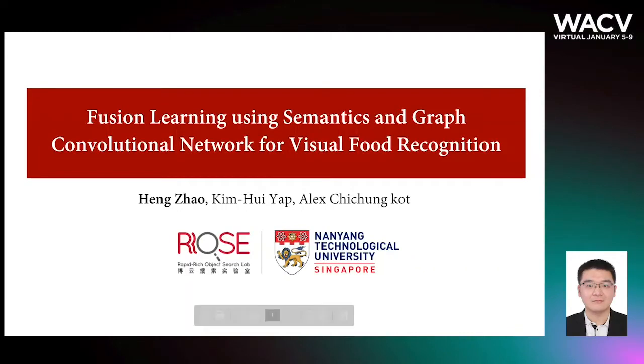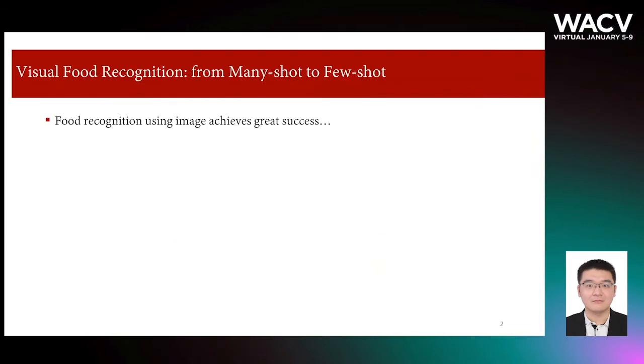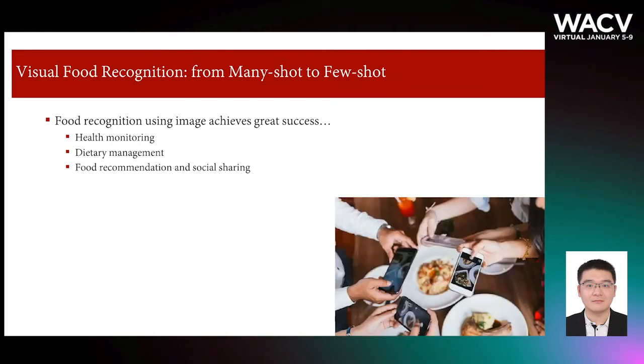Visual food recognition has a wide application for many food-related services. Recent work has achieved significant progress in food recognition, such as individual health monitoring, dietary and intake management, and arguably the most popular social functionality, food recommendation and social networking.